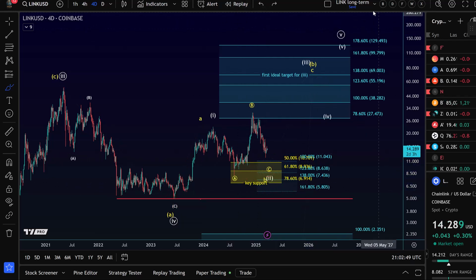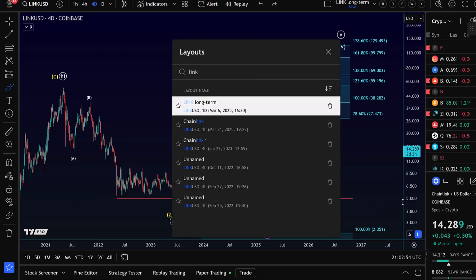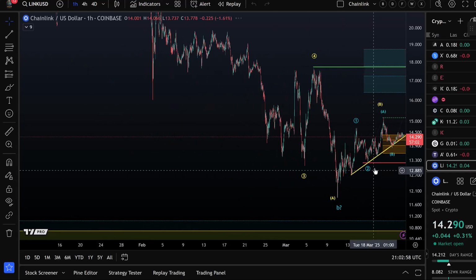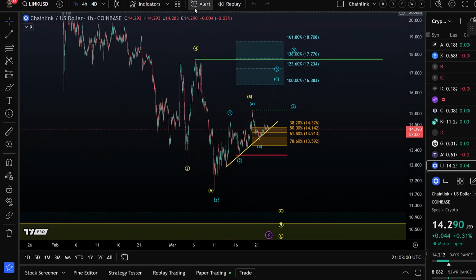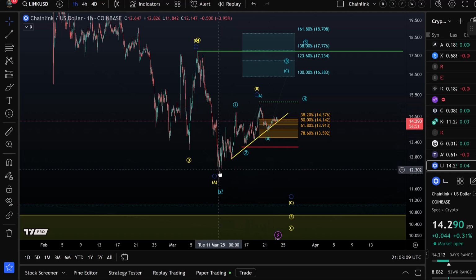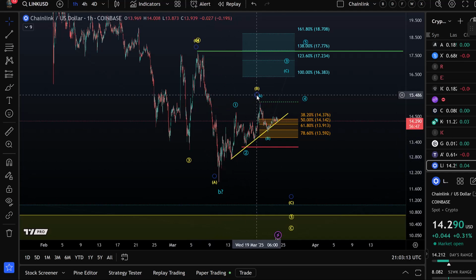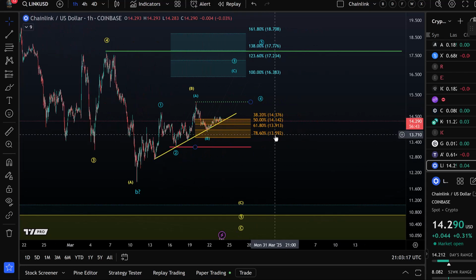On the smaller time frame chart, the main question is whether we have already put a local low in place or not. At the moment, there's no evidence for that. This is the smaller time frame 1-hour chart, where we can see a reaction that happened on the 11th of March. The price started to move higher, but only so far in 3 waves. That's not a 5-wave move yet. That's a super choppy, super messy move.